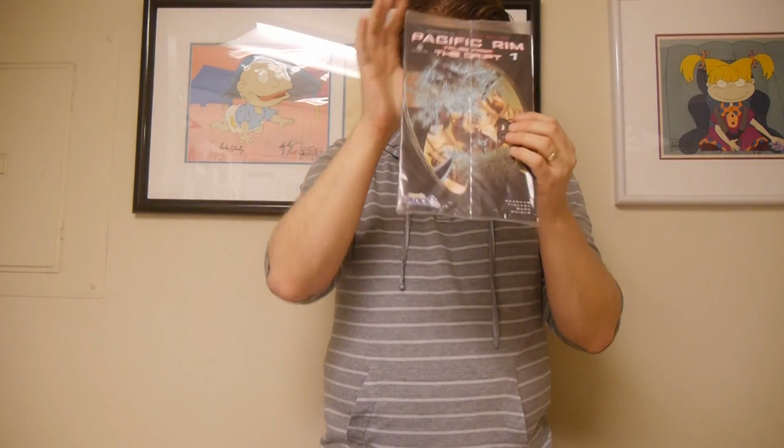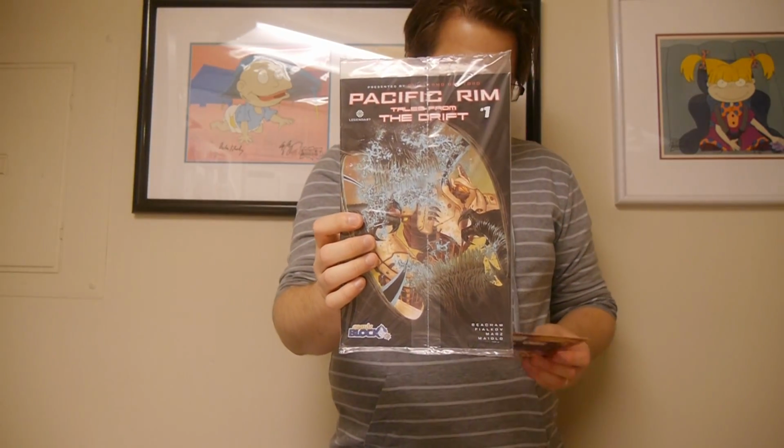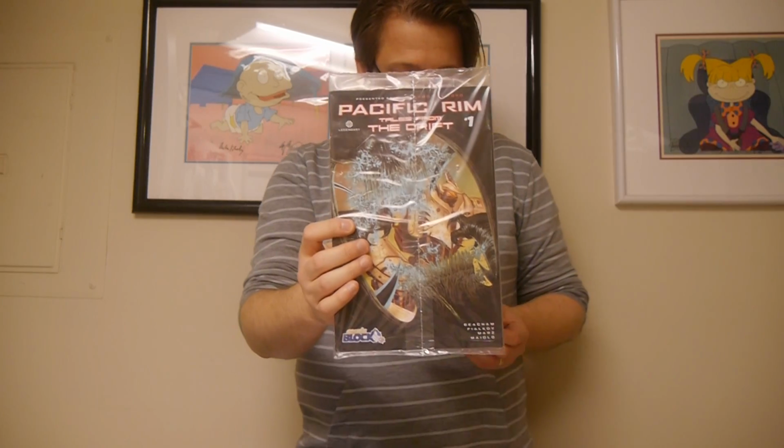Now, there's a movie that I love that definitely did not get enough credit. Didn't do super great in the theaters. Luckily, we are getting a sequel, and that's Pacific Rim. This is a movie I can watch over and over and over again. Absolutely love it. This is an exclusive variant cover.